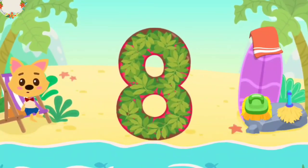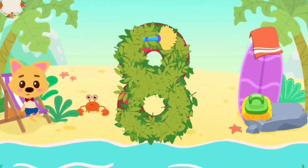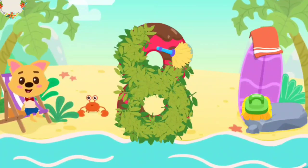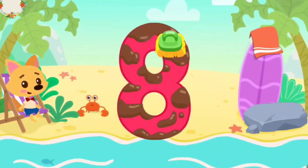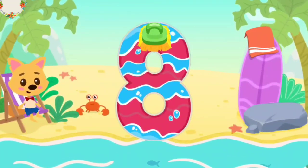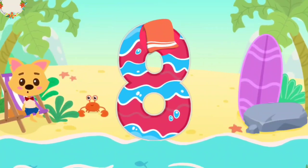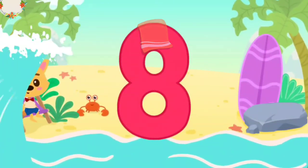The number has been wading through the jungle, and now it's all dirty. Let's clear the number from the leaves. Drag a broom along the number. The number's all dirty. Let's clean it. Drag a brush along the number. The number washed in the sea, and now it's all wet. Let's wipe it dry. Drag a towel along.